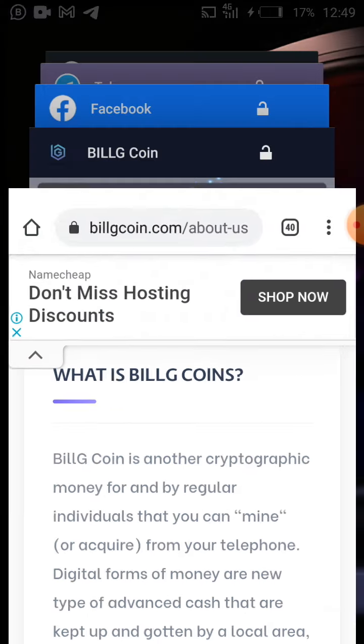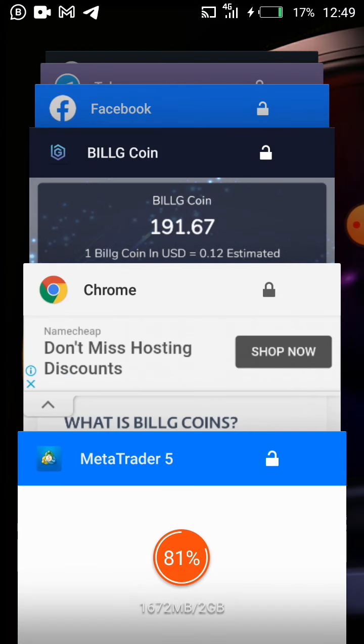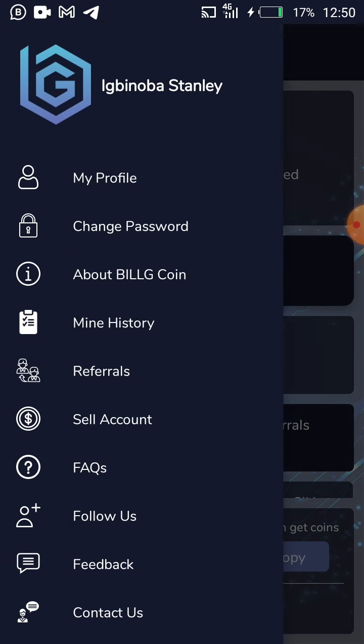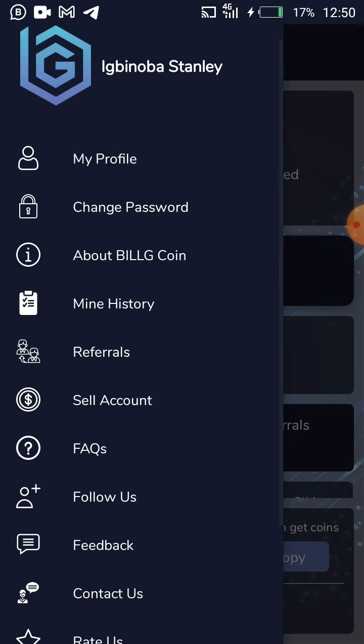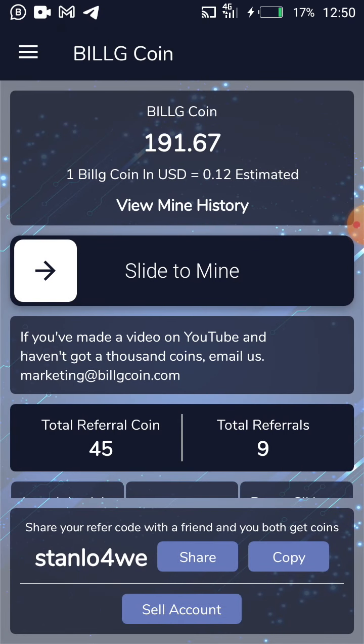Now I will take you straight to the application without stress. So now here is BillG Coin. When it pops up, if you go to the menu section, you will see profile, change your password, about BillG, mine history, referrals, shared facts, past questions you ask, and contact us. You can contact customer service for support in case you are having issues.